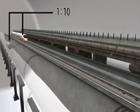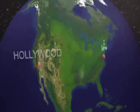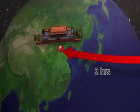Evacuated tubes can be built for one-tenth the cost of a high-speed rail system and a quarter the cost of a freeway. The tubes could travel from New York to LA in 45 minutes and from New York to China in just 2 hours.